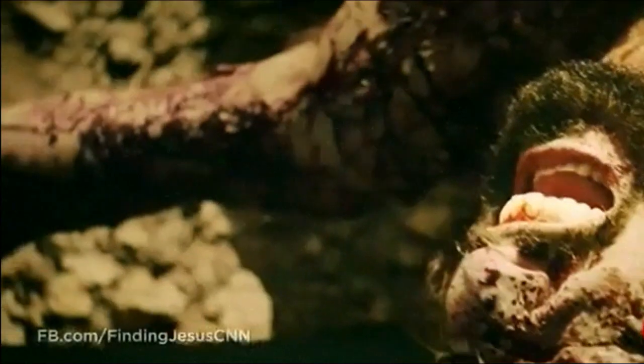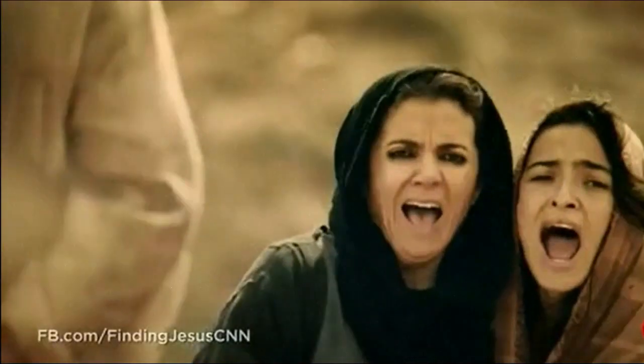And he sees this big spike, and they're holding his arm out, and he's straining to pull his hand away. And they strike.